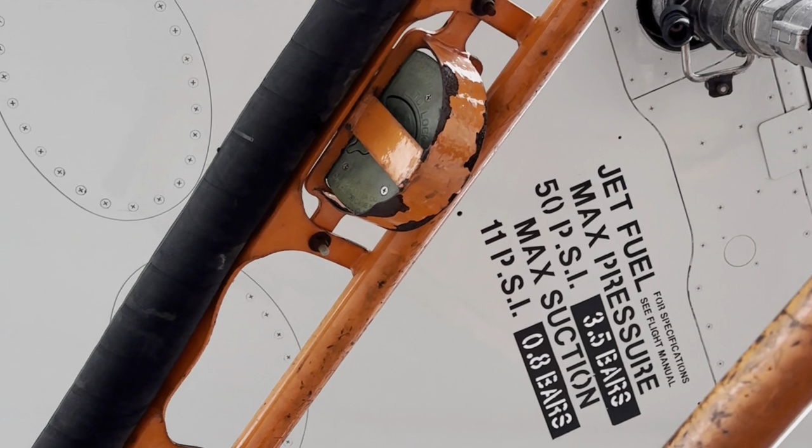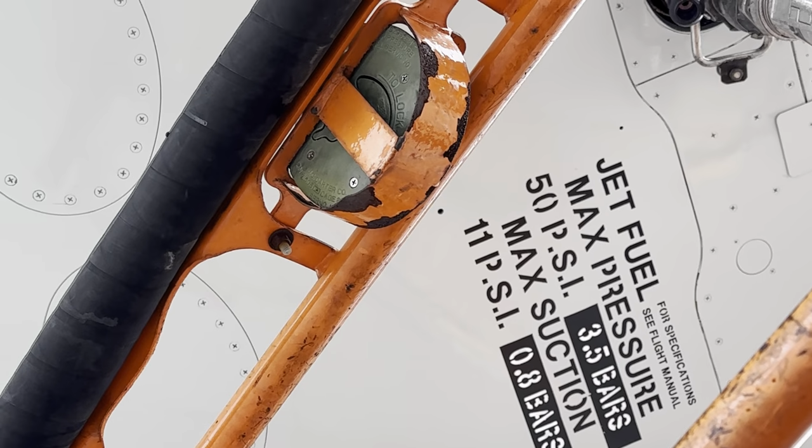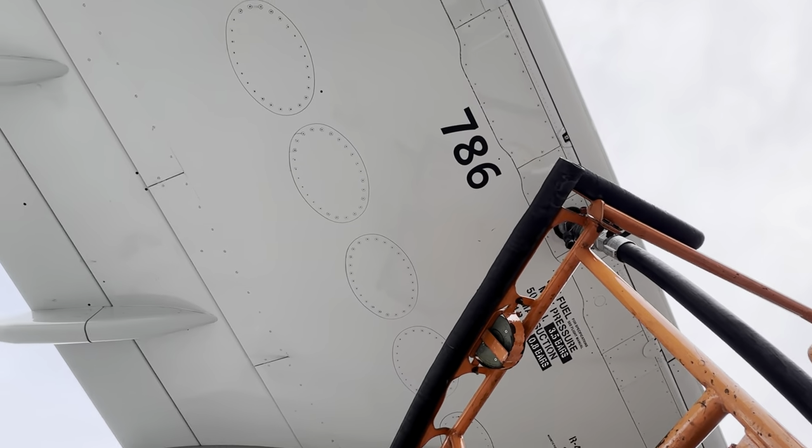50 PSI max pressure pumping into the aircraft wing for fuel, and 11 PSI, let's say if you're defueling, suction. Makes sense, right? It's self-explanatory. Next to it is the airplane nose number. That's how we keep track of the aircraft.